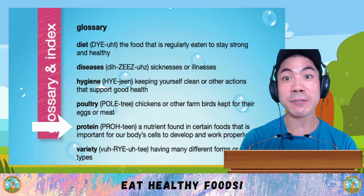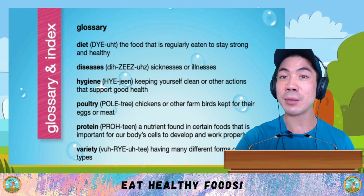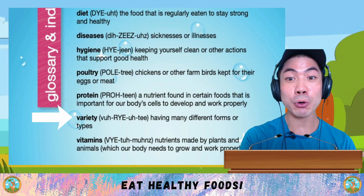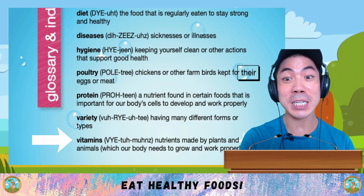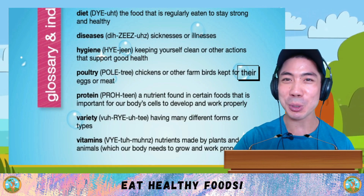Protein is a nutrient found in certain foods that is important for our body's cells to develop and work properly. Variety is having many different forms or types. And finally, vitamins are nutrients made by plants and animals, which our body needs to grow and work properly.